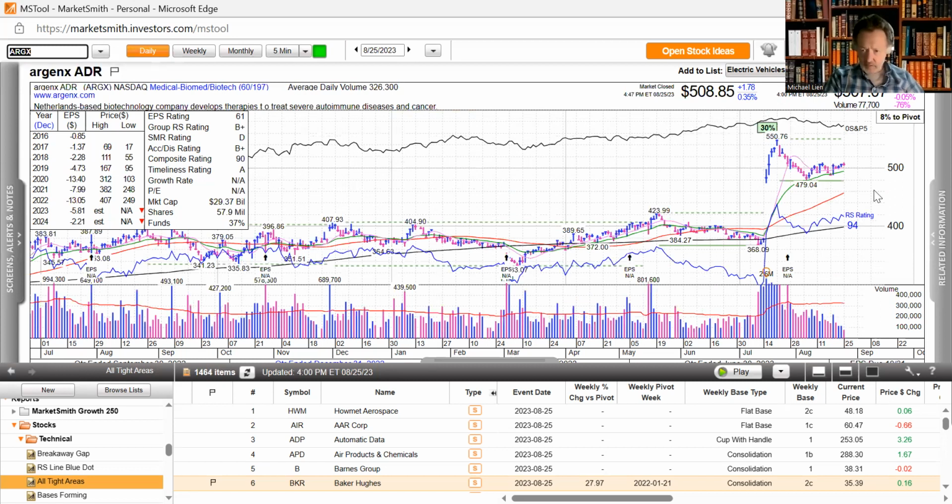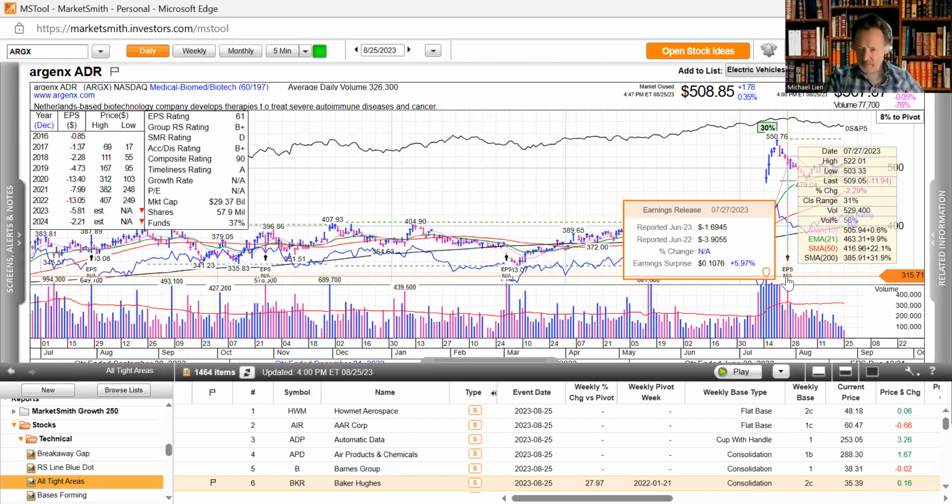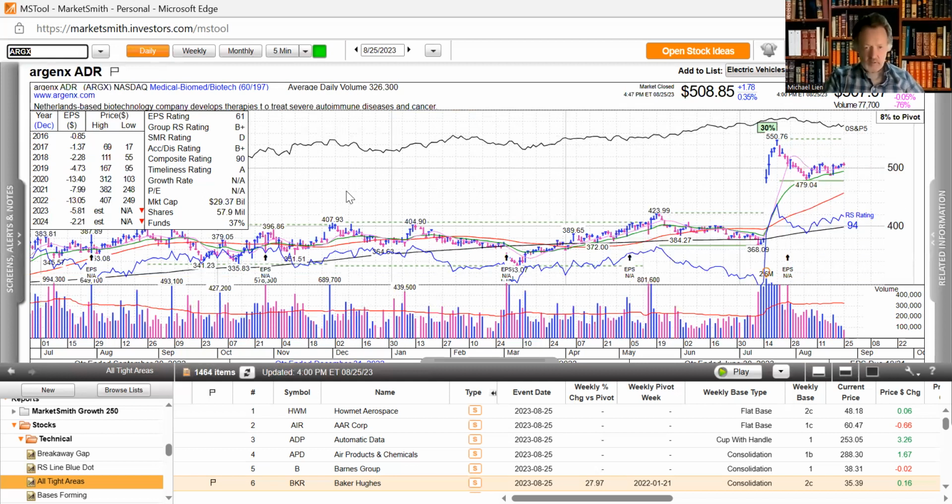ARGX, ADR, huge gap up. I know the price is kind of expensive, but must be some volume going under here. Netherlands biotech company develops therapies to treat severe autoimmune diseases and cancer. Still not profitable. So the volume has been pretty muted, pretty low since gapping up here. We had all of this blue bars over here. Earnings came at a negative 1.69, which was a 6% earnings surprise. So that's our news there.